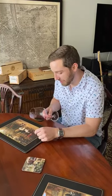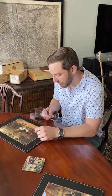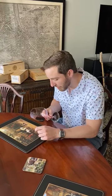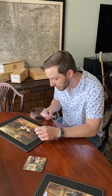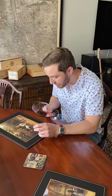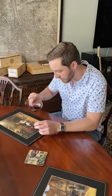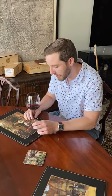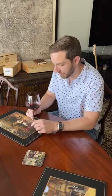This is a red wine. It's got medium concentration, ruby red going out to a garnet hue, garnet meniscus. I would say this clearly has some staining going on, some heavy staining. In terms of sediment, nothing. Effervescence, nothing.